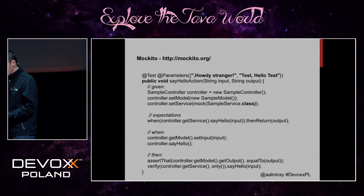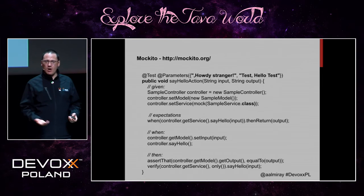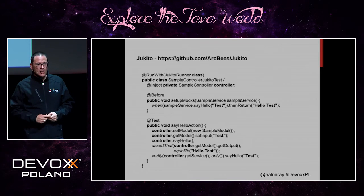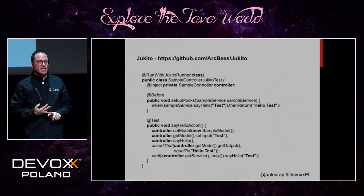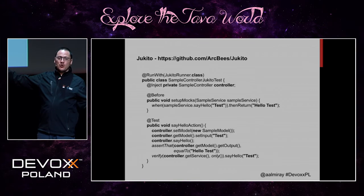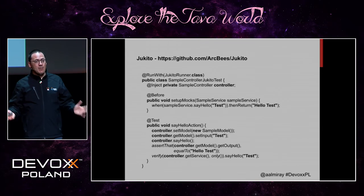So we covered JUnit, we covered Mockito, and if you're using Guice, it's very likely that you want to use these things together, right? But I have one more thing to show you. This thing called Jukito. Jukito is JUnit, Mockito, and Guice rolled into one. So what is going to happen here? You can define modules just like in Guice, but in this case, what we're doing is we expect the sample service to somehow be supplied by the test case.